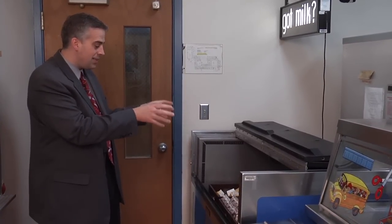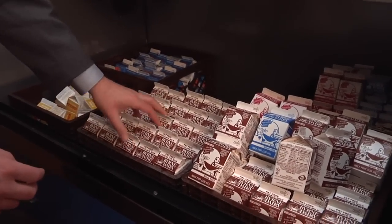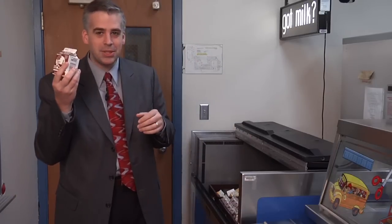If we look at the milk the way it's presented here, you'll notice that the first thing and the most easy thing to grab is the chocolate milk. There's tons of it. It's right here, and I'm going to pick one of these up and walk away, and I'm not going to think twice about it.